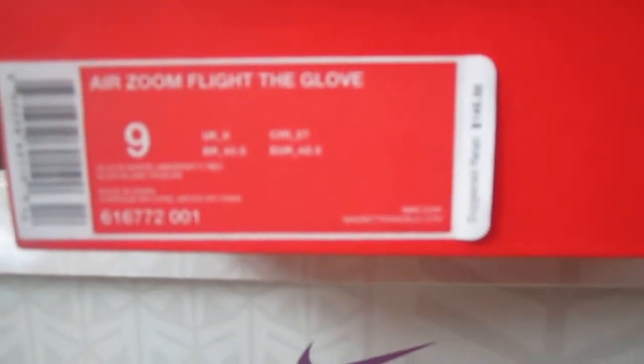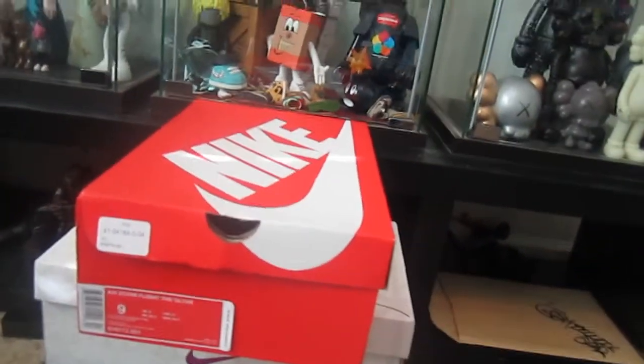Anyways, that's the Air Zoom Flight, the glove. Black, white, university red. Retails for $145. I picked these up off of Foot Locker. Let's get into it.